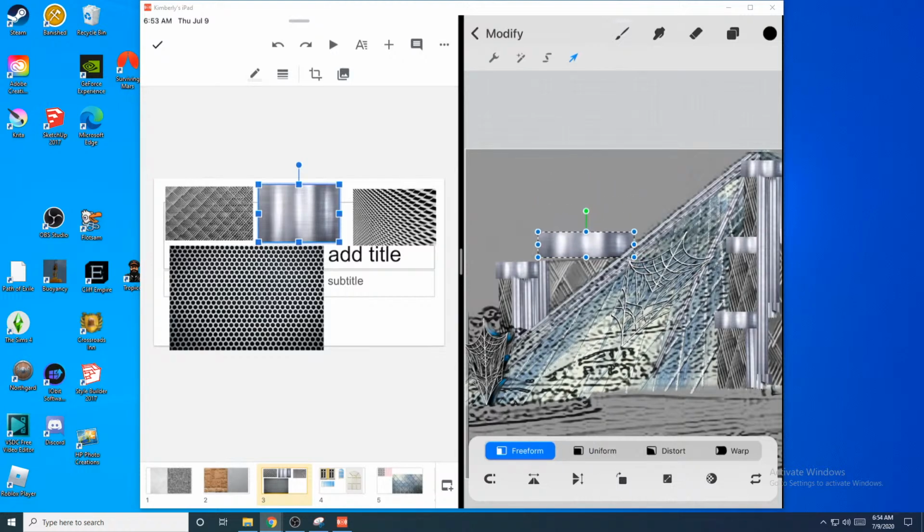They should connect. We'll warp it just a little bit, so it looks kind of like it's bending. Let's see what that looks like. Yeah, that's above. Okay, and then we'll do it again. Let's see if we can duplicate that. And we'll bring it up here.